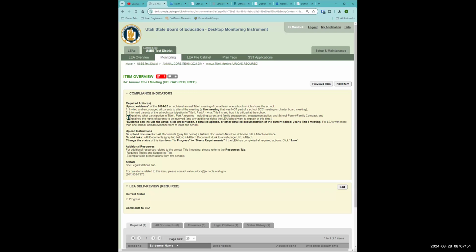During the meeting, these three items need to be discussed. Information on how the school participates in Title I Part A, what Title I is, and how the school utilizes Title I funds. The school needs to explain what the requirements of Title I are. Family engagement is a huge part of it. We have an engagement policy, and this is what it covers, and this is where you can find it. And we have a school-family compact, and this is just a high-level overview of what the compact is, and also where you can find it.